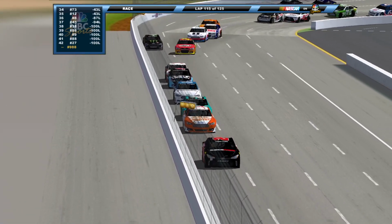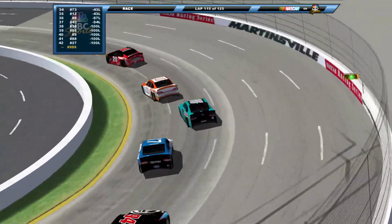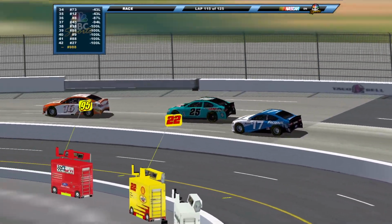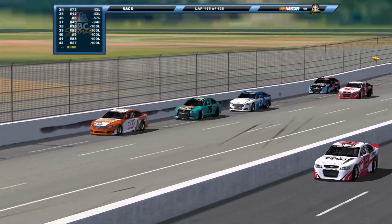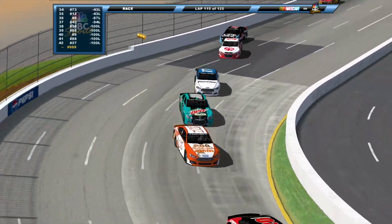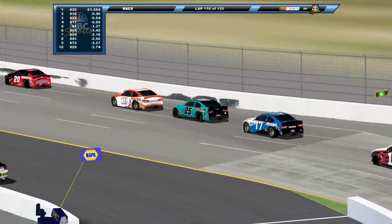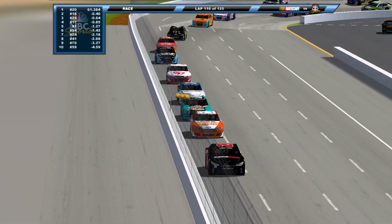Hey, even with everything that's happened, it still might end up being a good finish. 17, though, looking to the inside of the 25, trying to get DTM out of the top five completely. They've been knocked back a ton. Alvin's the only one left.